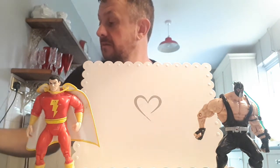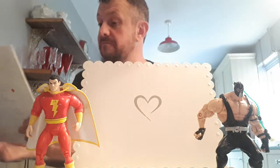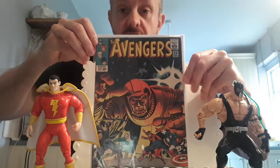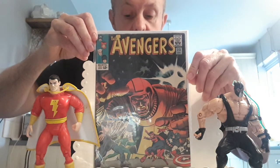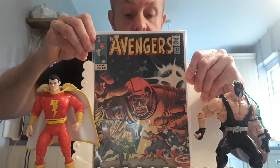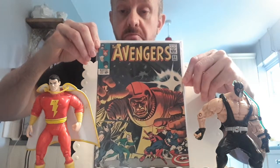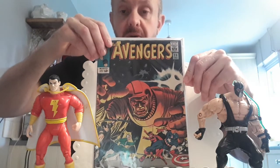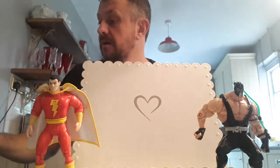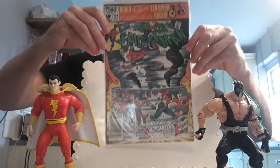Up next, we've got Avengers, and this is issue 23. Quite a nice copy, Silver Age goodness. And this is the first appearance of Terminatrix and King Kairelius. And Captain America joins the team in this issue, so it's pretty key. Paid £2.78 for that. Up next, a Spider-Man book from my collection, and this is Amazing Spider-Man 222.